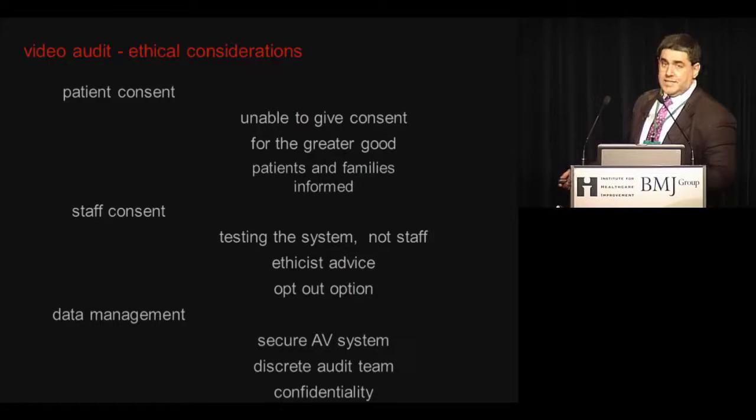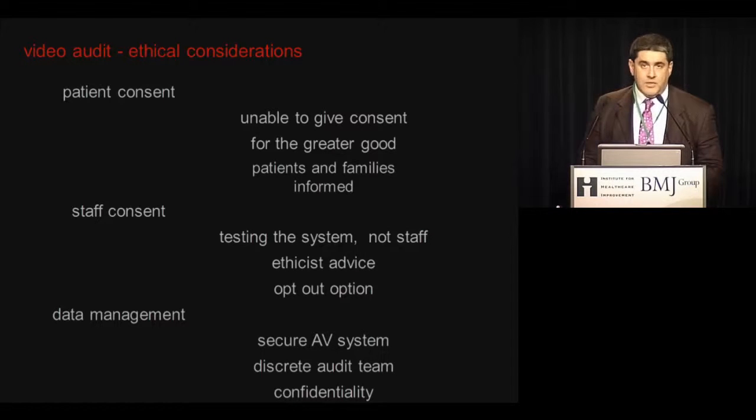We had access to an ethicist, and there was an opt-out option which no one took. The videos were only used for the system, for the trial, I beg your pardon, and they've been destroyed since. The audit team was discreet, confidentiality was guaranteed, and they couldn't be used for any other reason. And the order in which they were presented to the auditors was randomised.